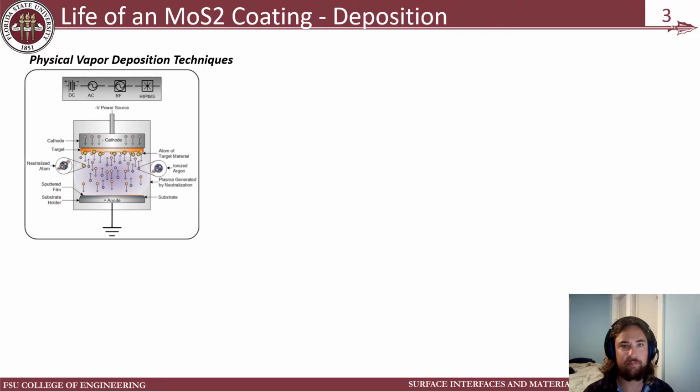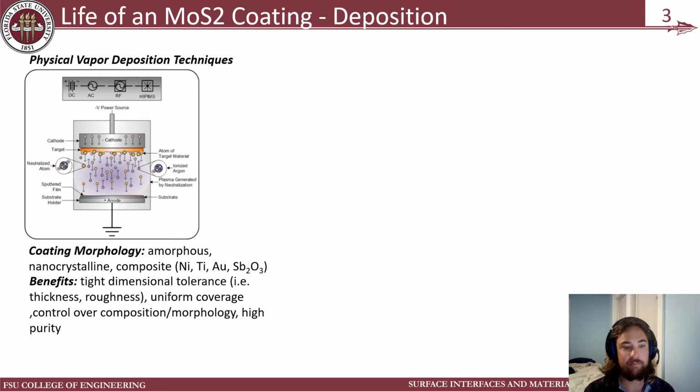The first and maybe most common technique is different physical vapor deposition techniques such as DC or RF magnetron sputtering, which typically form coatings that are amorphous or very nanocrystalline. The benefits of PVD techniques is that you can have very tight dimensional tolerances. Coating thicknesses are typically a few hundred nanometers to a micron thick, and you can have control over the composition and morphology and create high purity coatings.